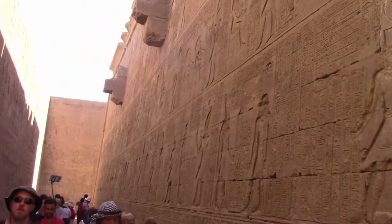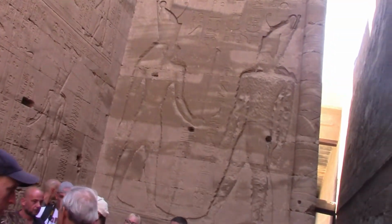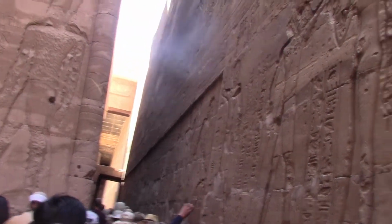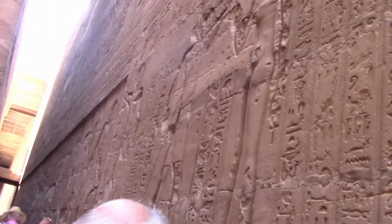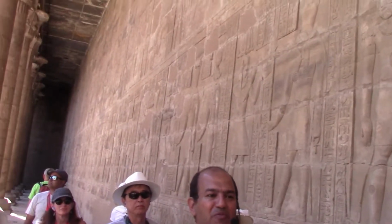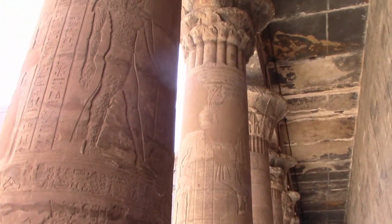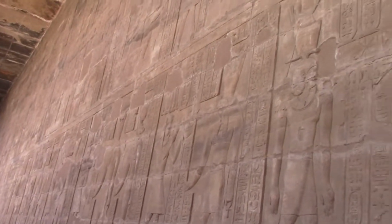If you want, as an Egyptologist, an expert, the ground is not even, so don't fall, don't trip. I'm right behind you. Until the whole boat was moved to the new Egyptian Museum. Another reason for you to come back to Egypt, maybe. Any other questions?